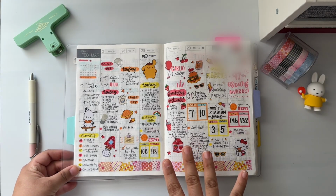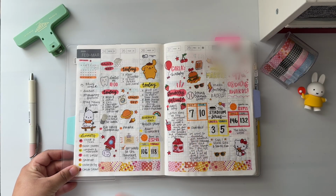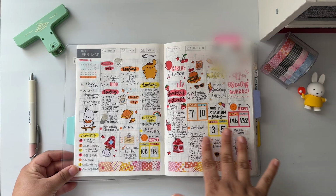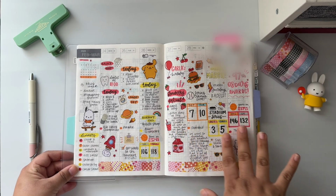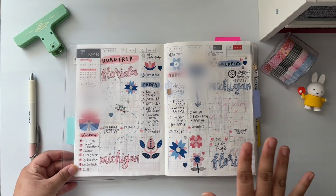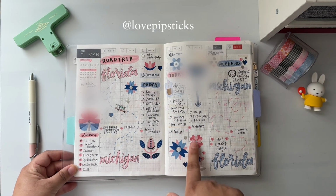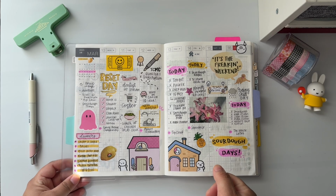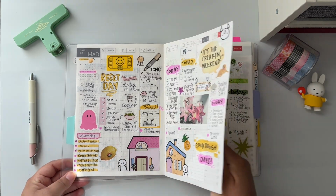Moving on to the weeklies, I basically just pick a color or a theme that week and work around it. So this is the beginning of March. I just did some warm colors, very cute. This was the first week of March. I just did a pink and blue theme with these really cute stickers. These I believe are from Pipsticks. This was the next week. I just did a pink and yellow theme, very cute.